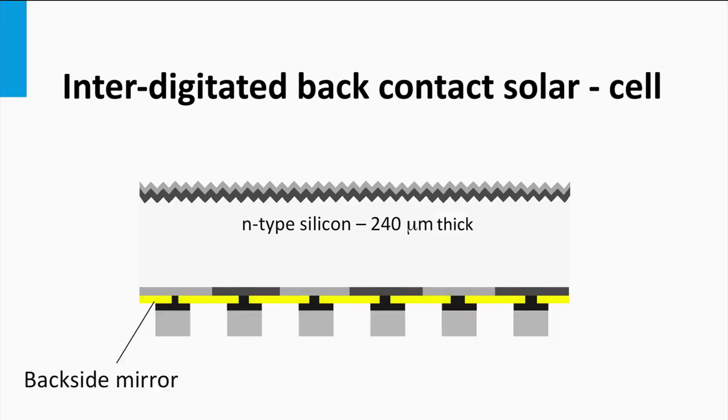The passivation layer can have a low refractive index such that it operates like a backside mirror. It will reflect the light above 900 nanometers, which is not absorbed during the first pass, back into the absorber layer, enhancing the absorption path length.